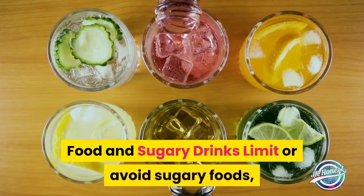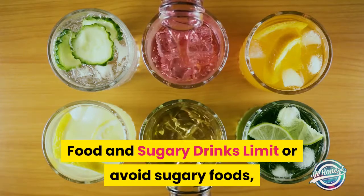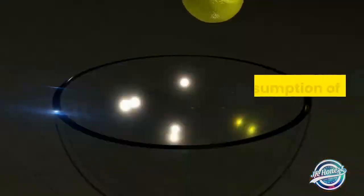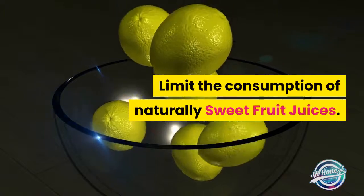Food and sugary drinks. Limit or avoid sugary foods, such as sweetened cereals, bakery products, and sweets. Limit the consumption of naturally sweet fruit juices.